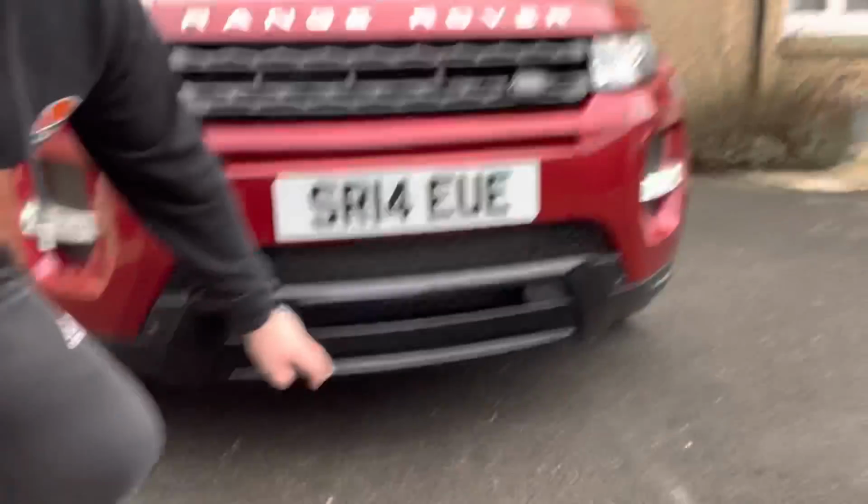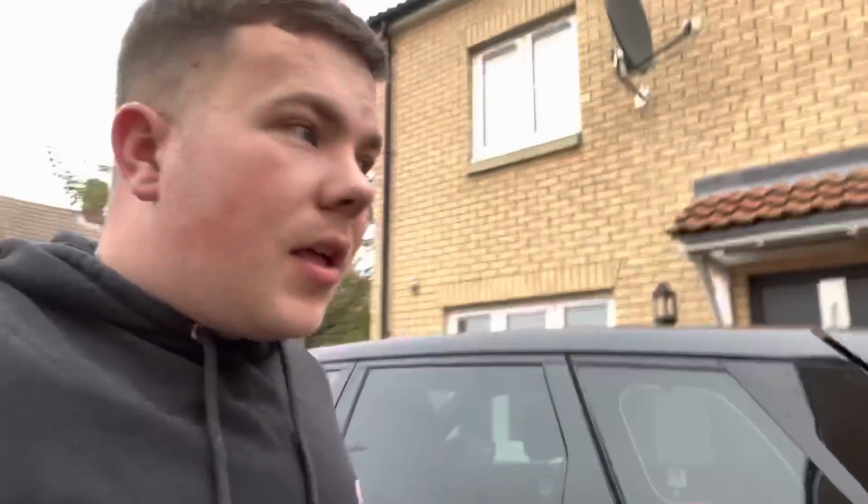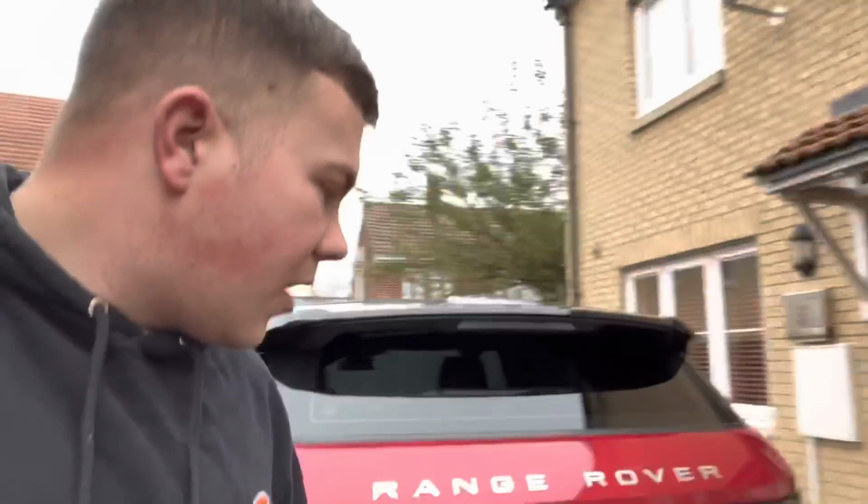So as you just seen, the Evoque has now passed its MOT with no advisories, which is great news. After that I then got the front and rear bumper, what was silver, that's now been wrapped gloss black. Same with the back bumper. We'll walk around now. The people that have bought the car from us, that's what they wanted. We don't normally offer stuff like this, but in the future, if anyone did want to buy a car from us, for example, window tinting or any wrapping, I can get it done on behalf of yourself.